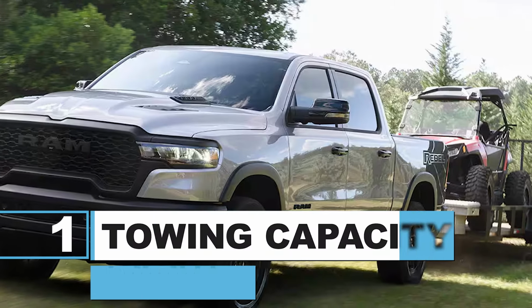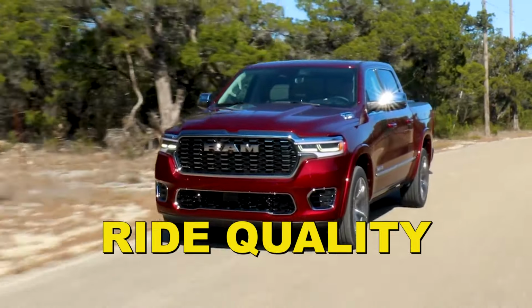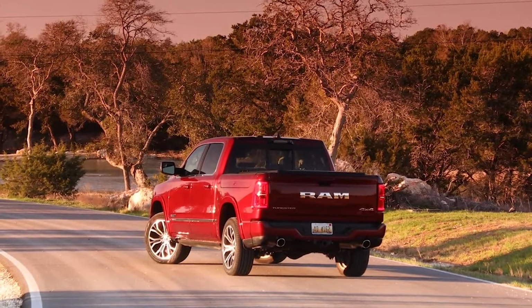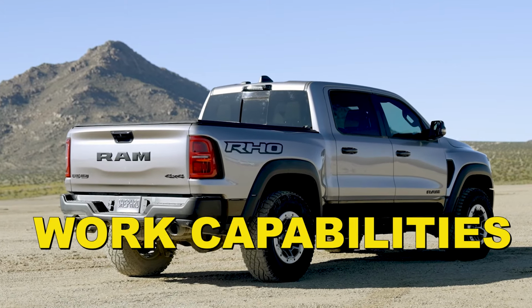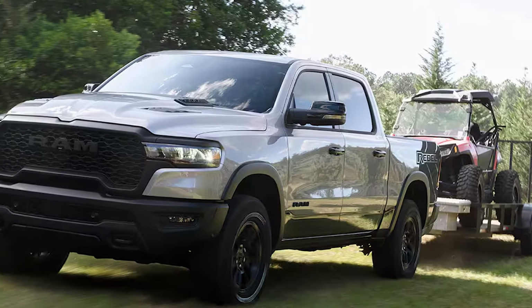Number 1. Towing capacity. The Ram 1500 is probably the most refined pickup in the class. It features class-leading ride quality, along with the most upscale cabin among all full-size pickups. But at the same time, it fails where it matters the most, in quintessential tasks for every pickup. Okay, it's not exactly a fail, but work capabilities are not exactly at the level of key competitors. What's really intriguing is that things became worse with the recent redesign.